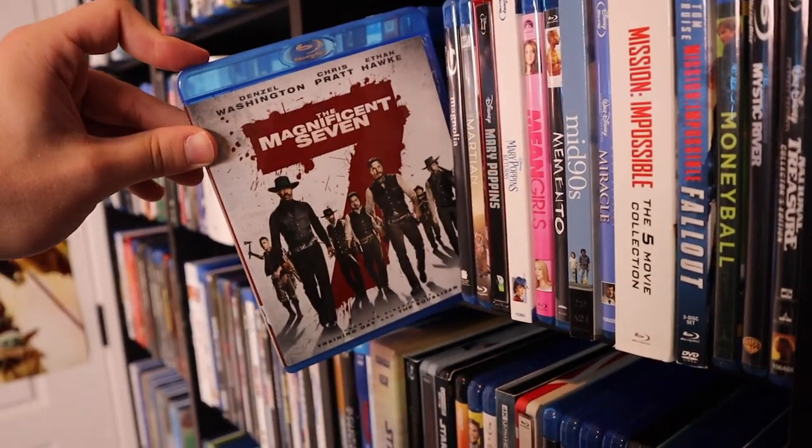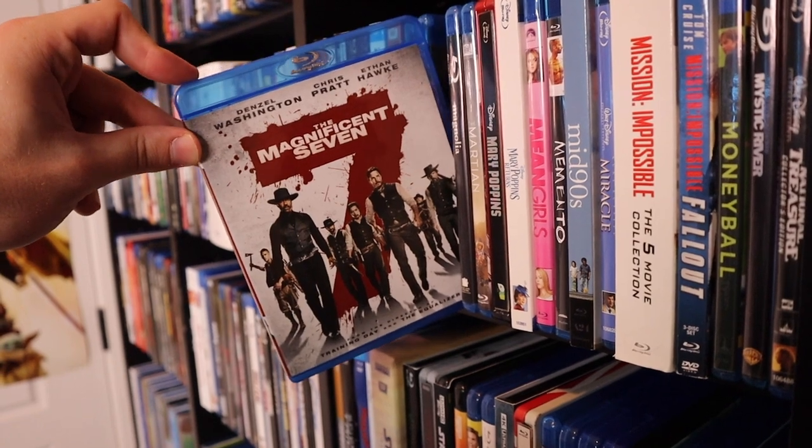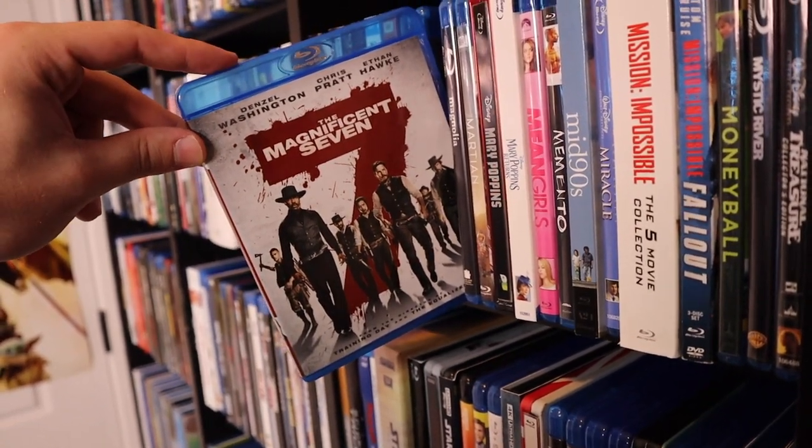And the remake with Denzel and Chris Pratt is also a lot of fun. Antoine Fuqua directed it pretty well. Not as good, but might be more rewatchable.